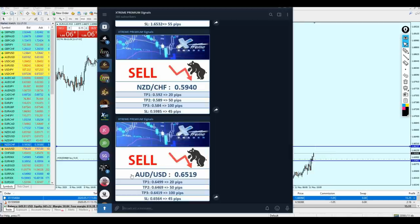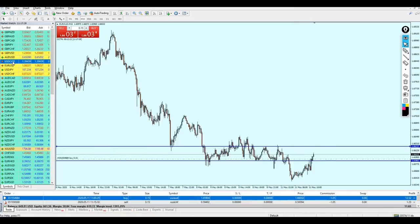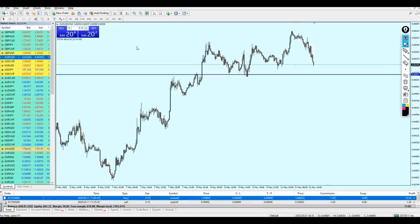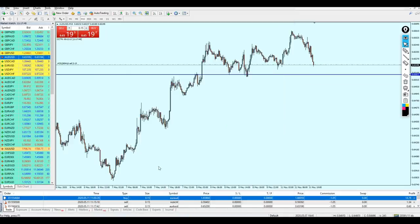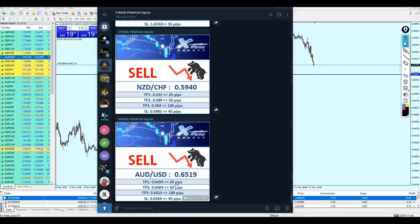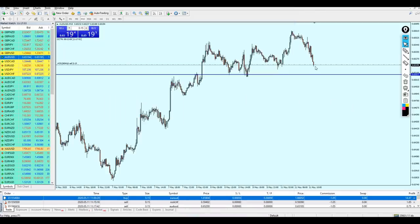All right, so as we can see, the first signal is going in a total of 17 pips of profit. Angela has now sent another new signal for shorting the AUD USD. Let's go to the AUD USD and sell right away. I think the signal is for right away use. 6519 is almost there exactly. And let's check again. Take profit one is 20 pips away. So let me just be sure where the 20 pips is going to be.